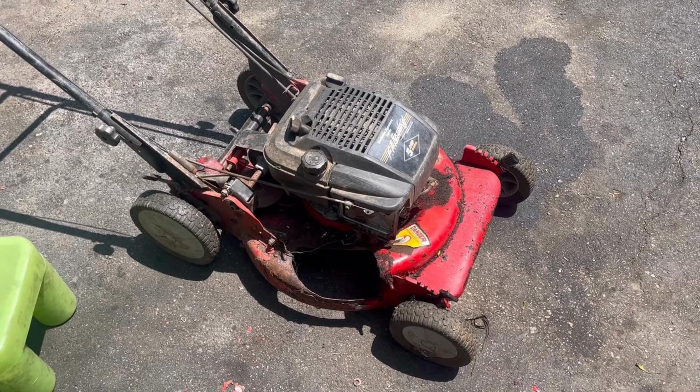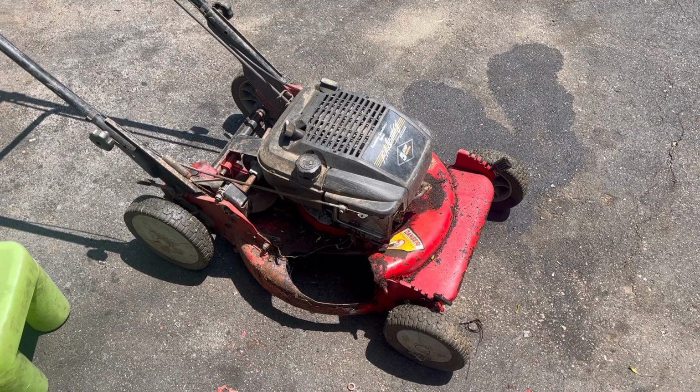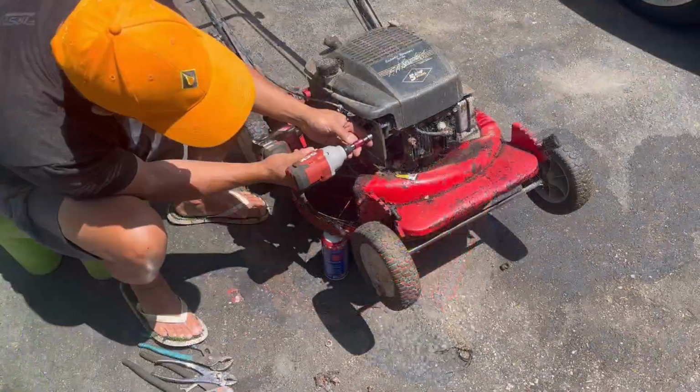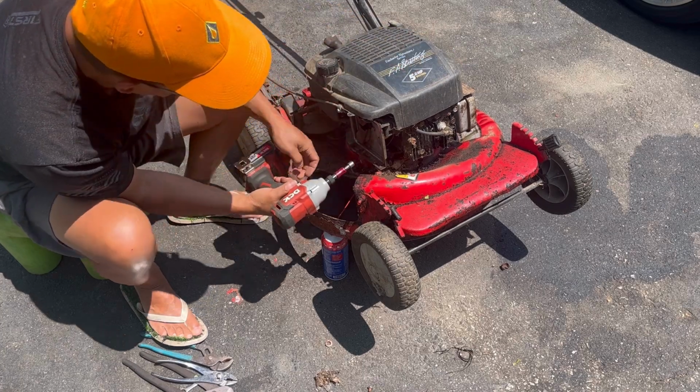If the whole thing works good, maybe I'll put it together, because we do have people that like the Snappers. I hate them. I don't like them. But it's not for me. It's for sale. That was very loose.